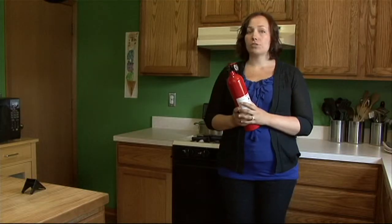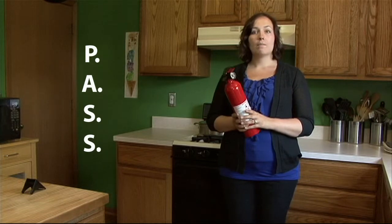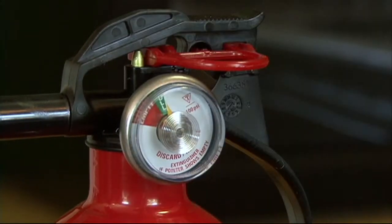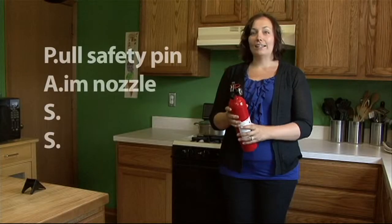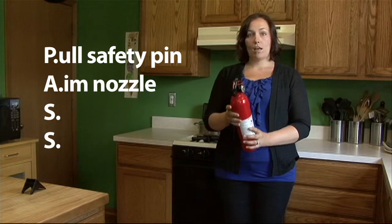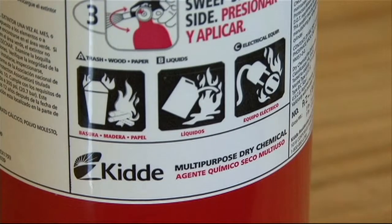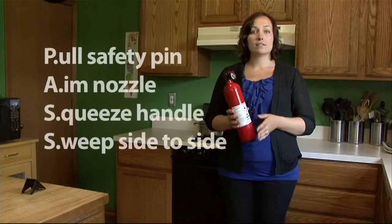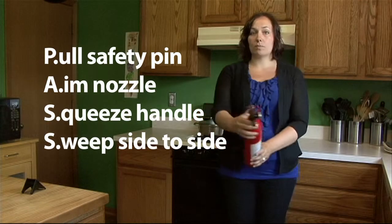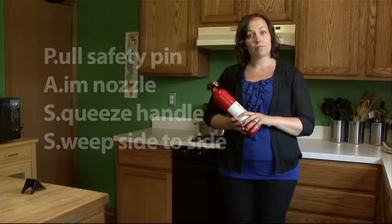To use the extinguisher, just think of the word PASS when extinguishing the fire. P: pull the safety pin at the top of the extinguisher located in the handle. A: aim the nozzle or the hose at the base of the flames. Check the extinguisher's manufacturer recommendations for a safe discharge distance. S: squeeze or press the handle. S: sweep from side to side at the base of the flame until the fire goes out.